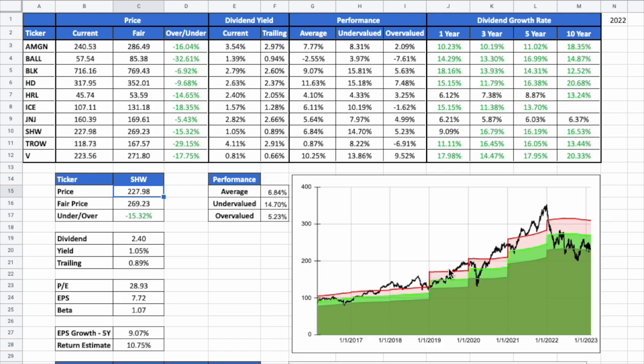Up next is Sherwin-Williams, and it looks about 15% undervalued right now, with a dividend yield of 1.05%. Another great looking dividend yield theory chart that implies the stock has been much more attractively valued since the beginning of 2022. The average daily return for the stock has been 6.84% during our 6-year test window, and using dividend yield theory would have improved that return to 14.7%.